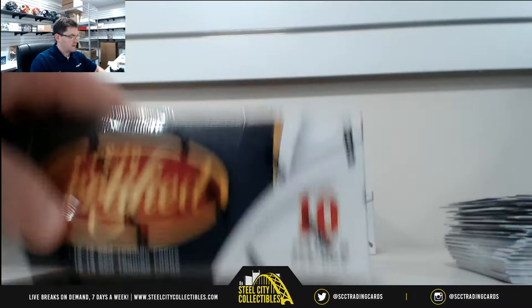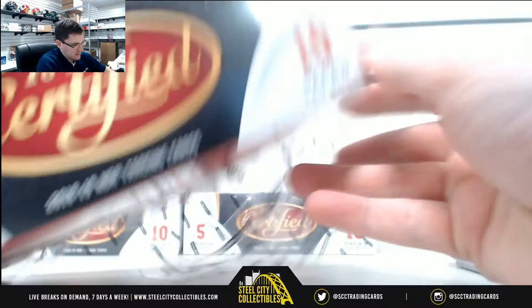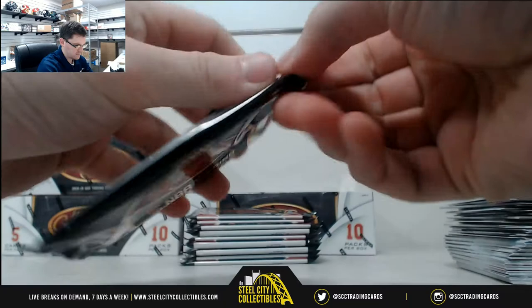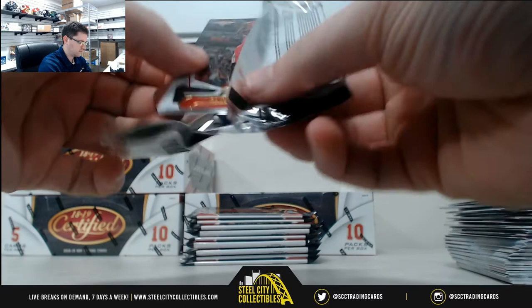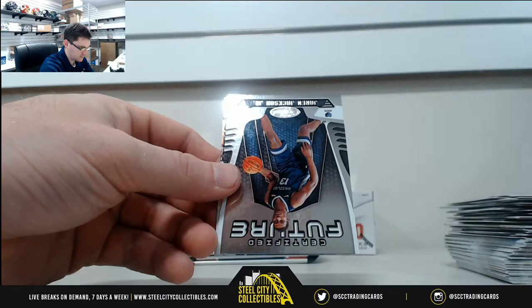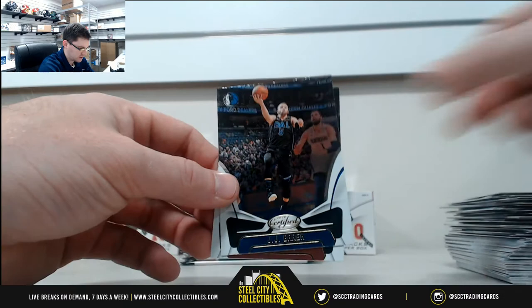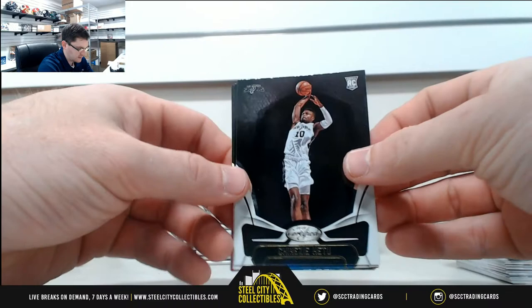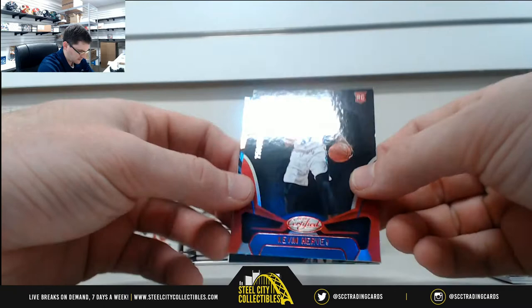Box 3 of 6. Clint Capela, Tristan Thompson, Jerry Jackson Jr., Grizzlies, JJ Barea, Jeremy Lin. Chimezie Metu, Jaren Jackson. Kevin Hervey, that's out of 299, Thunder. Lonnie Walker, Gordon Hayward.